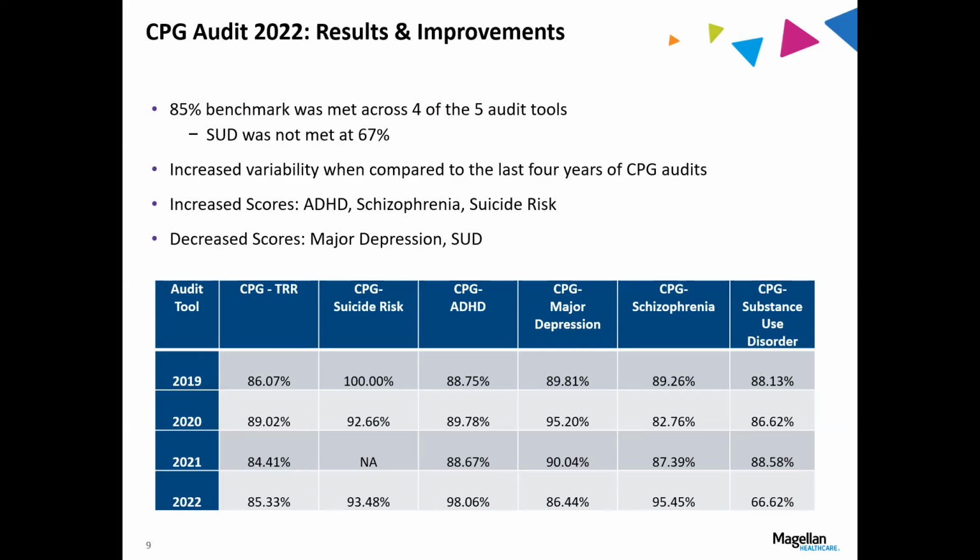From applicable TRR opportunities, there were 981 members' records reviewed against applicable clinical practice guidelines. Those 981 member records supported 55 provider clinical practice guideline reviews. So the 85% benchmark was met across 4 out of the 5 audit tools with a range of 67% to 98%. The previous year ranged from 83% to 93%. So you can see that there is a little bit more variability in this range.